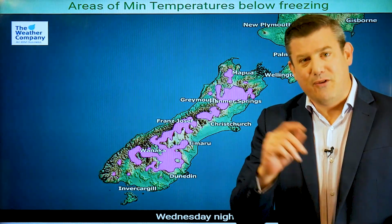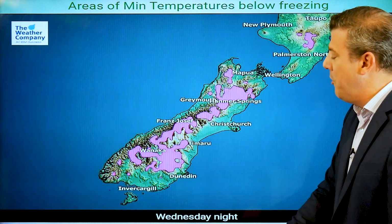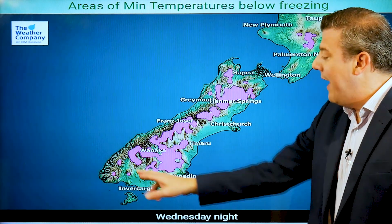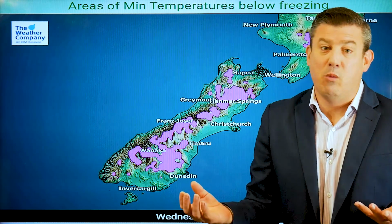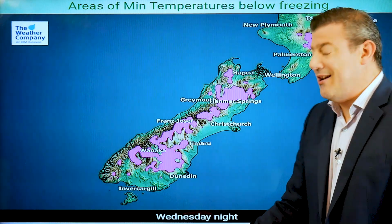Before that rain arrives, we've got cold weather with that high rolling through. These places in the purple colouring, below 0 tonight. There'll be other areas around that have a frost where the air temperature might be 1 or 2 degrees above 0, but you still get the frost. So cold nights coming up for the next couple of nights as that high rolls through.